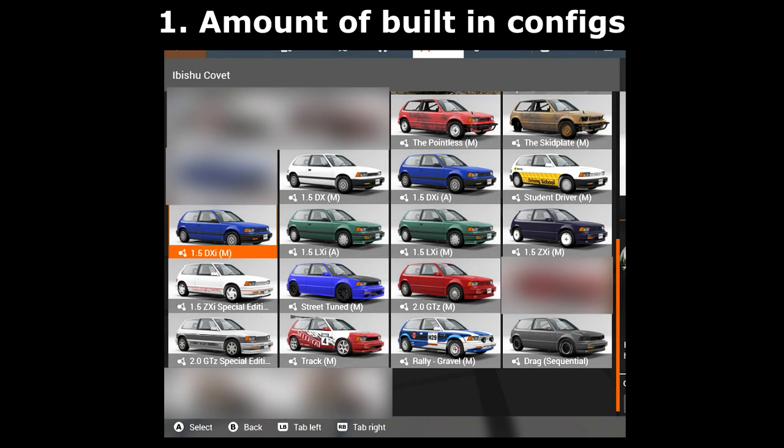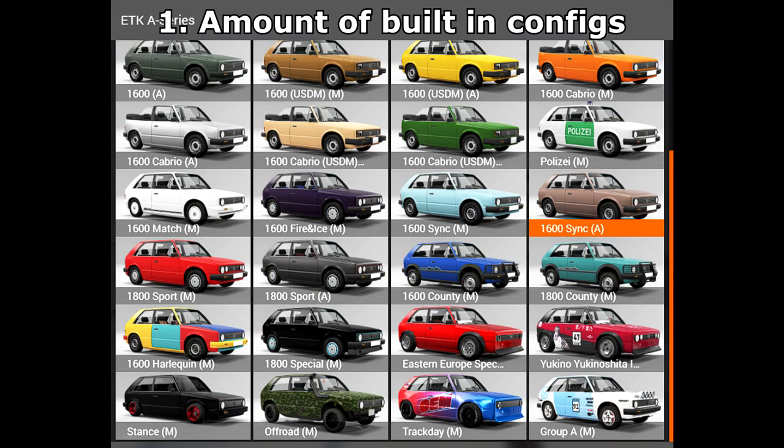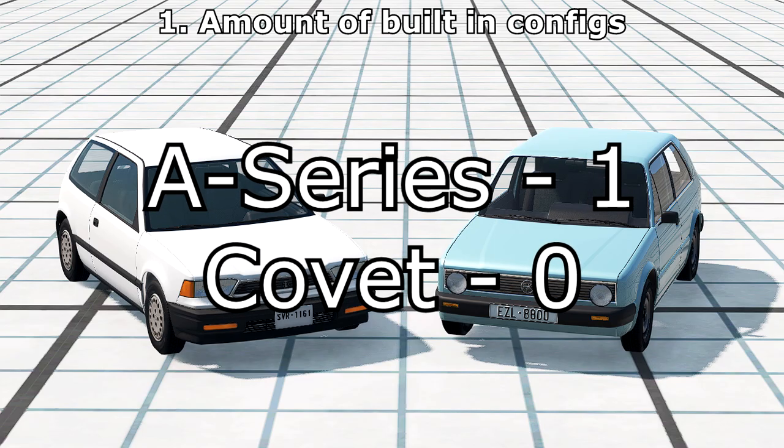Okay, let's start with the first comparison. The Ibishu Covet has 16 configurations, and the ETK A-Series has 32 configurations. And the A-Series wins this comparison. The second comparison is the design of each car.